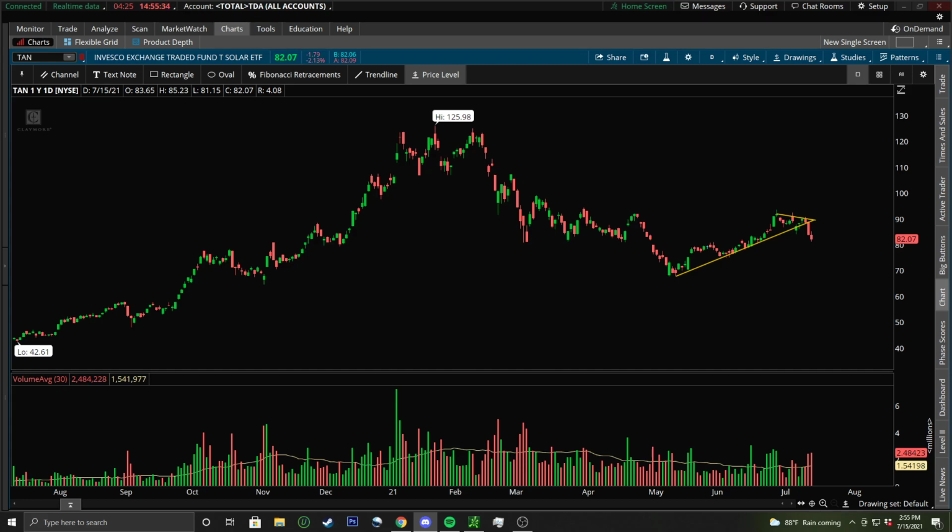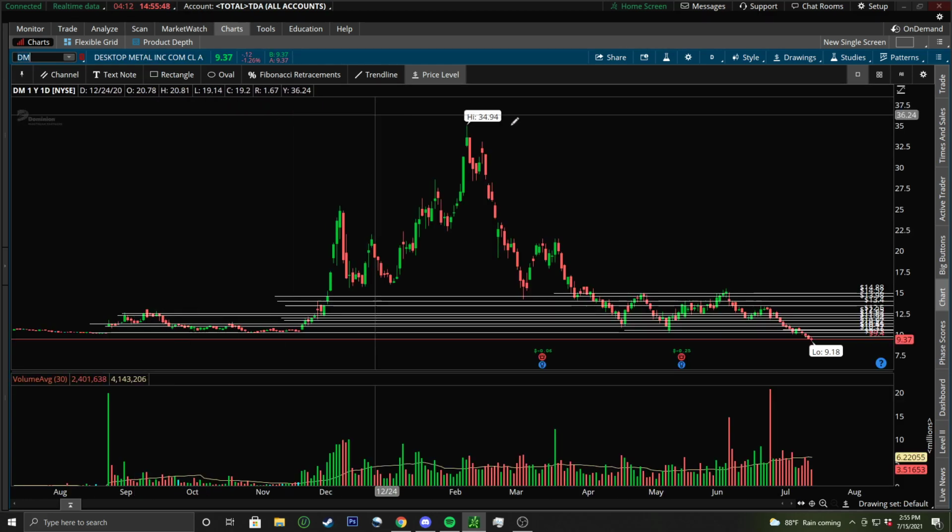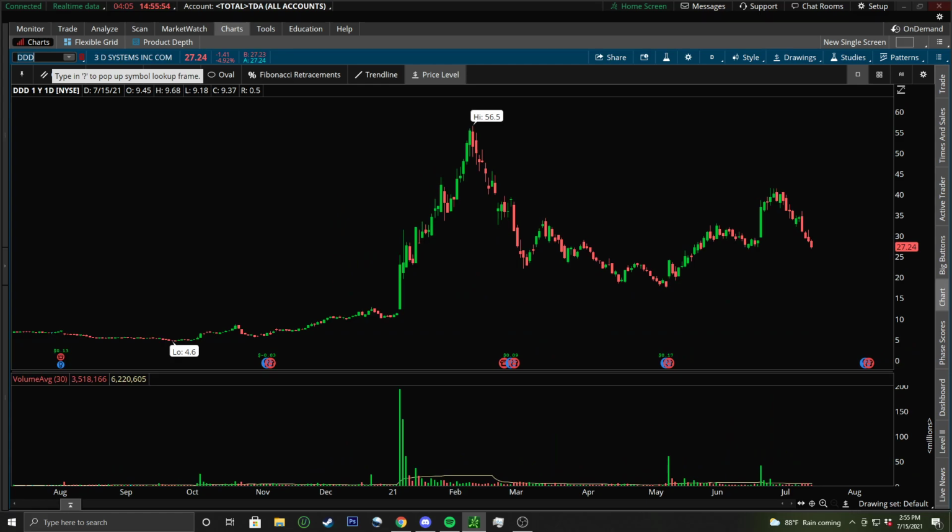I can't even read that other dude's chart. Yeah, 3D sector is probably going to take further retracement, David. I'm actually looking for further retracement on those. Actually, I need to check DM. DM, that's right, we're waiting on that one. I am expecting further retracement on them too.